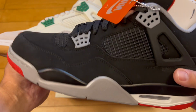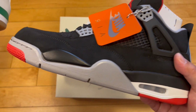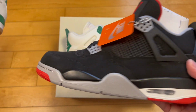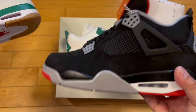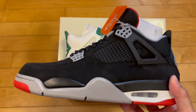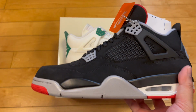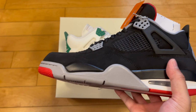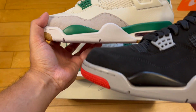Here I've got the black cement, as these were originally called. I just learned that, kind of. People call them the Bred 4s, but the black cement 4s. Lucky enough to have these. I really need to wear these. I haven't deadstocked them. These have really crept up in price. Now there's rumors that there might be a reimagined version of these coming out. This price will dip. I should really wear these or cash out on these. But yeah, these came out in 2019. But I have them here for some little comparison differences.